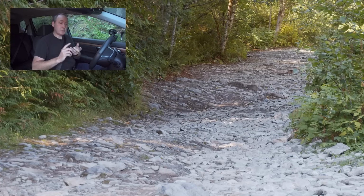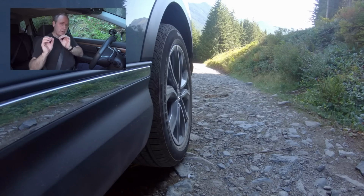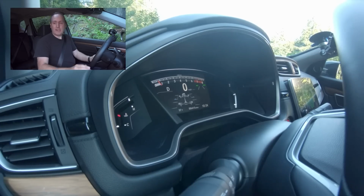Okay, so there's nothing really to do to set up here. There's no trail mode. Also keep in mind this doesn't have any underbody protection, and it only has 7.8 inches of ground clearance. So I'm going to be very careful when going over some of these obstacles. Let's do it.